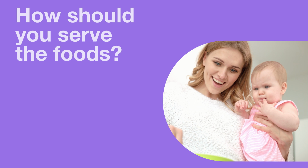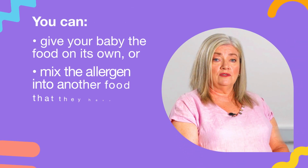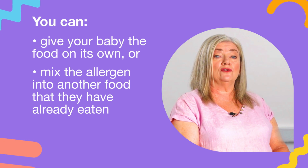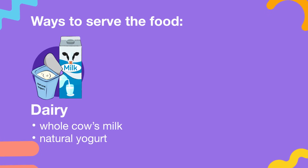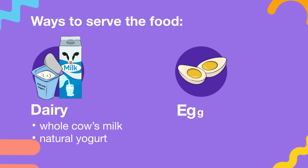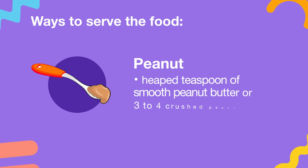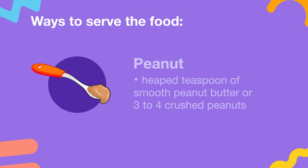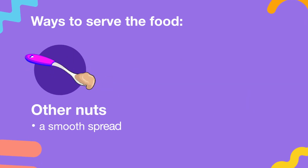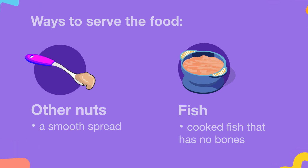How should you serve the foods? You can give your baby the food on its own, or you can mix the allergen into another food that they've already eaten. Here are some ways to serve the food. For dairy, use whole cow's milk or natural cow's milk yogurt. For egg, a mashed hard-boiled egg. For peanut, a heaped teaspoon of smooth peanut butter or 3 to 4 crushed peanuts. And for other nuts, as a smooth nut spread. For fish, give cooked fish that has no bones.